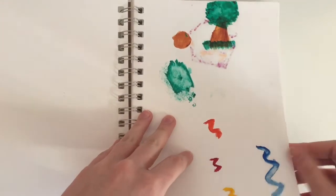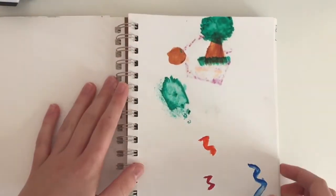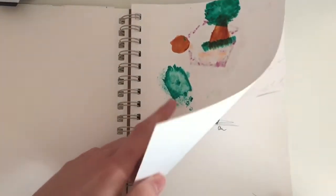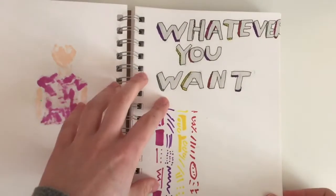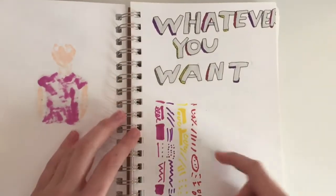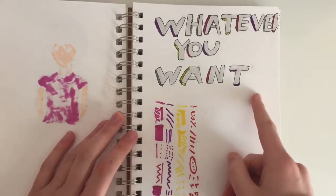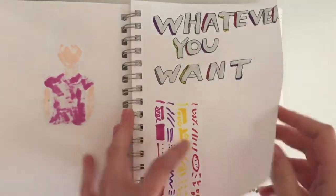And this was me testing some samples of watercolors that I got, and I just drew a little tree and then did the colors. And this is a page my friend did something for me. I was drawing stuff with my friend, and my friend drew this little tribal pattern type thing on the bottom. Then I asked her what I should draw, and she said, whatever you want, so I literally wrote out the words, whatever you want.